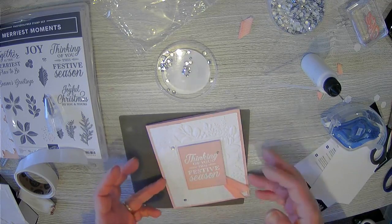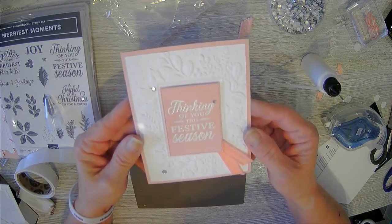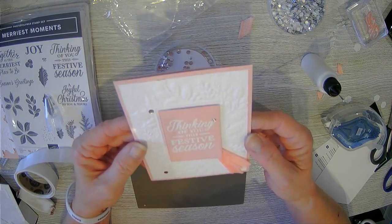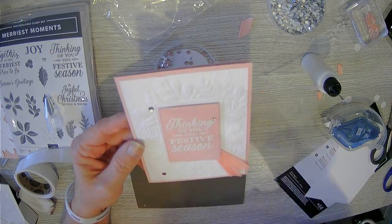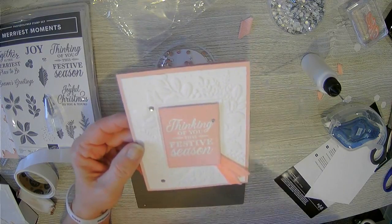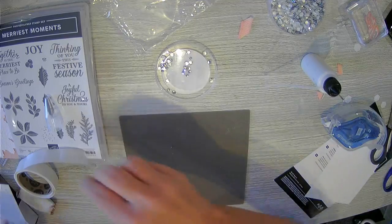So, see, I told you that was a very fast and simple card, but yet it looks really pretty. And pink is not one of my traditional Christmas colors that I would make cards with, but I have seen so many this year using the pinks that I'm really liking that. So that is card number 2.